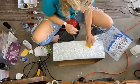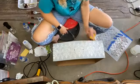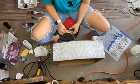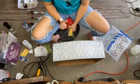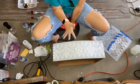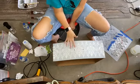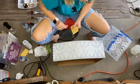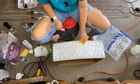And I am going to paint over this. So now, just so you know, this will reactivate a little bit with water. So with the silk paint, I think I'm just going to go ahead and try to paint right over it. I haven't done it yet with silk. So I'm not sure, that's a little bit wet, so I'm not going to touch this up here.